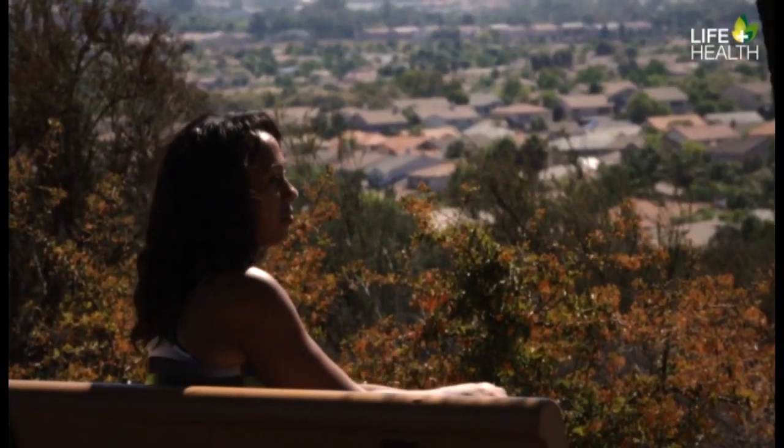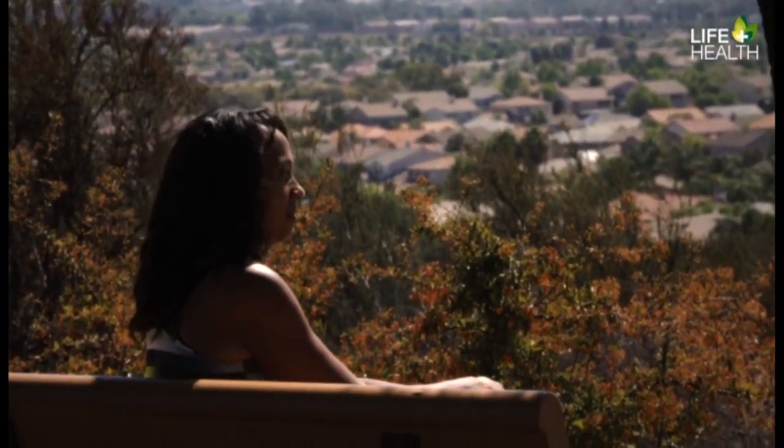This is a lifelong journey. These are habits of life. This is not a short-term journey. This is something that we have to practice every day, 24 hours a day. It's not a diet that you're on, it's a lifestyle.